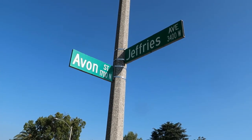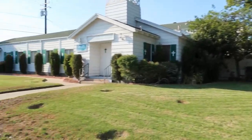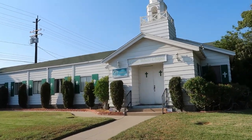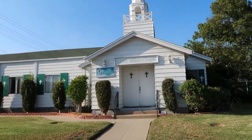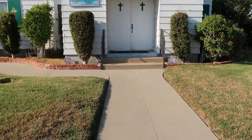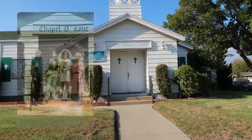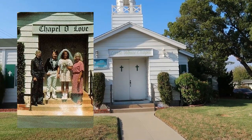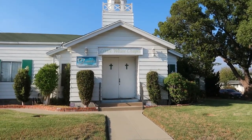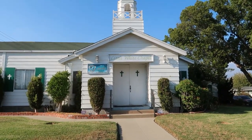And now on the corner of Avon Street and Jeffries Avenue, we're back in Burbank. Now this wasn't an actual filming location from the movie, but we're at the Little White Chapel. The Chapel o' Love. So in part two, Jennifer picks up a wedding picture. And this is where they're standing, on these steps right here, at the Chapel o' Love. So it's like a photo shoot location that was used at a different filming location in the film. It gets a little kind of complicated, but it's a location. It's the Chapel o' Love!